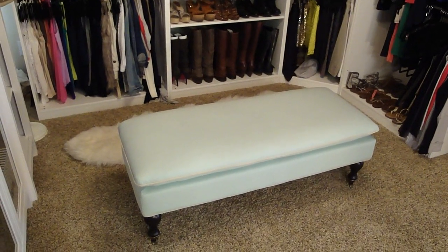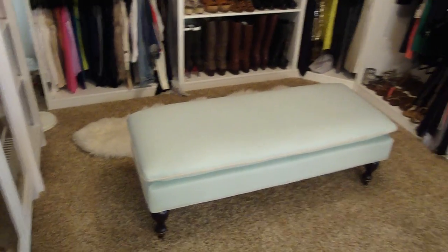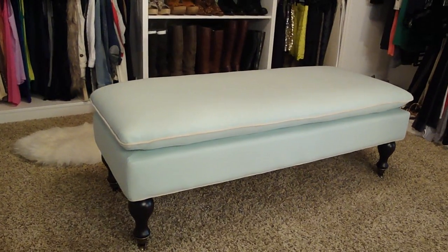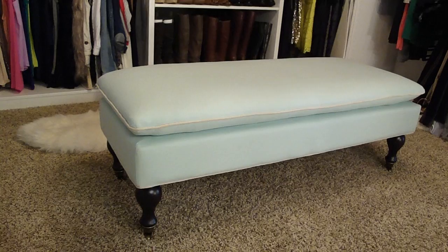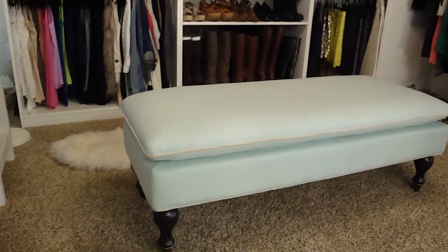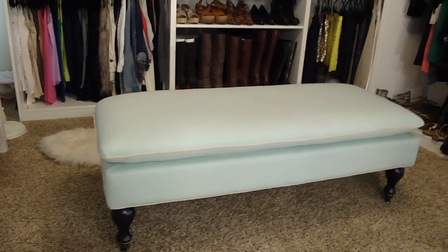So this is what it looks like in here. It's from luluandgeorgia.com. I really love that website. There's a lot of good stuff on there. It's called the Pillow Top Ottoman. It's really, really pretty. It has casters on it. It's sort of like a Tiffany blue. I just think it's perfect in here. It gave it the perfect little pop of color it needed.